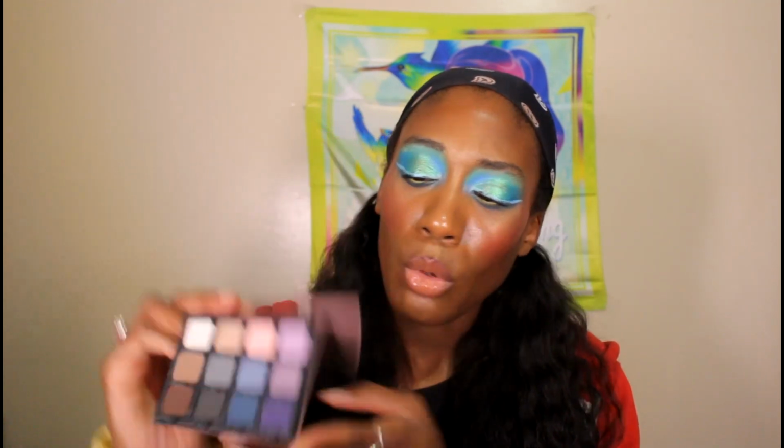You don't need it, girl. This has those same tones. I will say I was disappointed in this purple in the palette, though. This deep purple truly let me down, because I thought it was gonna do so much better. That thing is so damn patchy. I was like, I just can't. I was truly disappointed by it.